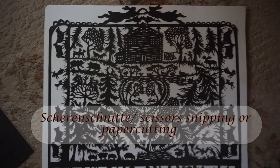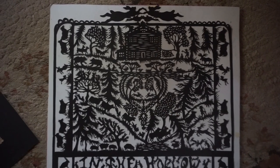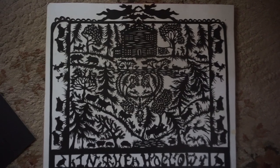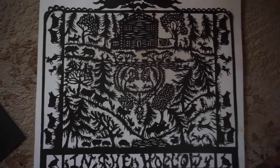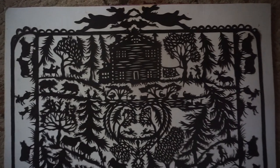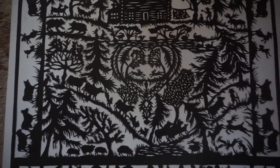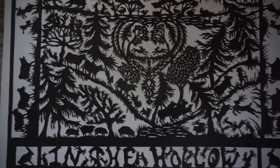Most people are familiar with this style of paper cutting, which is also known by the German and Swiss name Scherenschnitt. It basically translates as scissors snipping or scissors cutting. And this is an art form that I have been doing since the 1980s. I generally don't do the black paper cutting. Every once in a while I do. I was more focused on painted paper cutting, which is more of a Pennsylvania Dutch style of paper cutting.